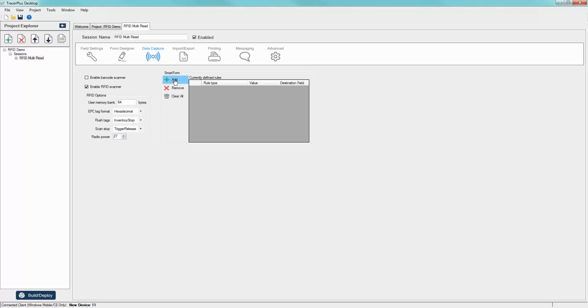So now we're going to go ahead and add a smart form rule. This is another way to control how RFID data can flow. You'll see RFID read complete. What that's basically going to do, as soon as you read an RFID tag, is always stick it in this tag ID field. So this is a good way to direct the flow of data.